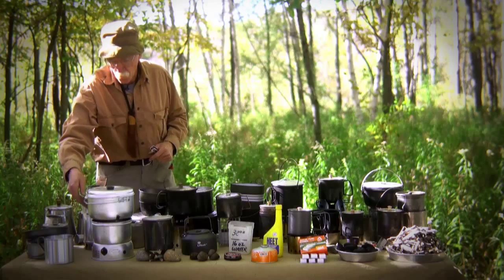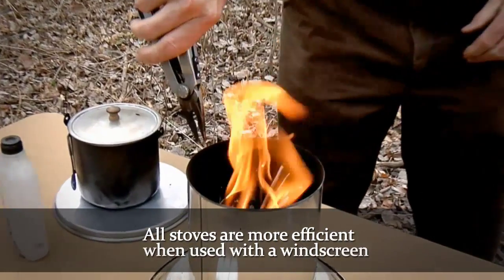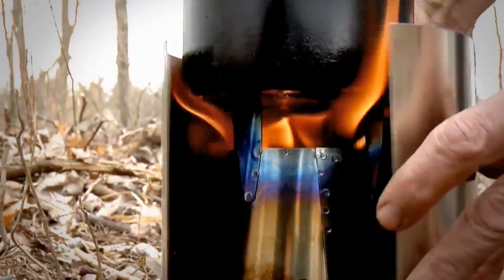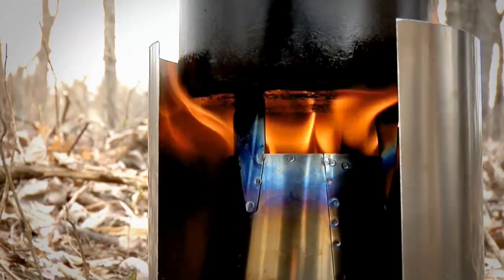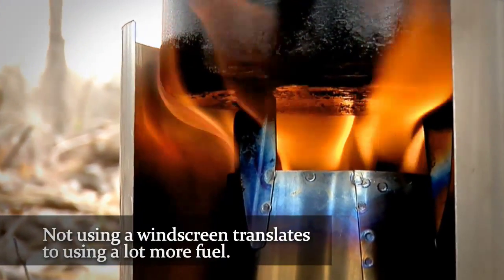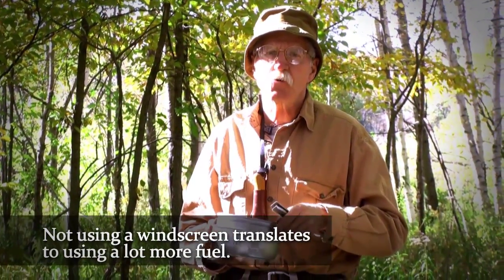All stoves will profit from using a windscreen. There's a lot of discussion and debate, and people will say, well, you know, my stove's so good I don't need a windscreen. You may not need a windscreen, but it means that you have to burn a whole lot more fuel because you don't have one.